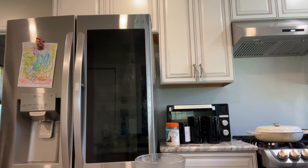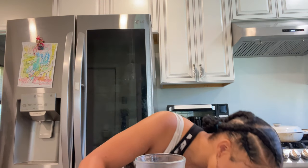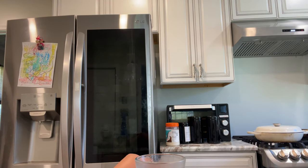Let's go check the weight real quick. See, I have to figure out where the scale is because it likes to move, but hold on. I got the scale. I gotta see how much I weigh.